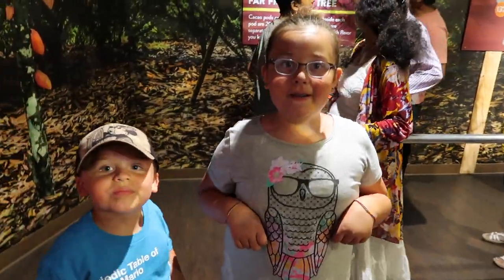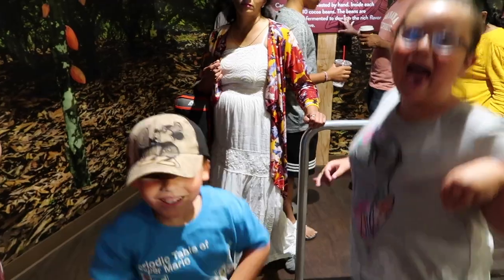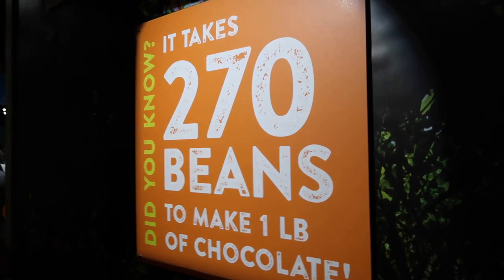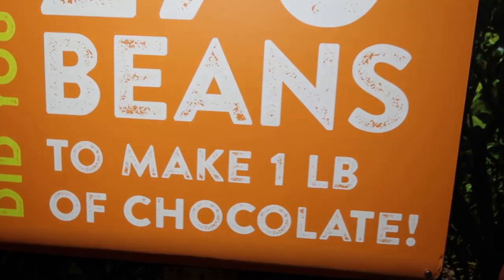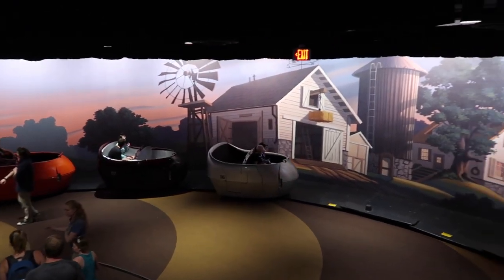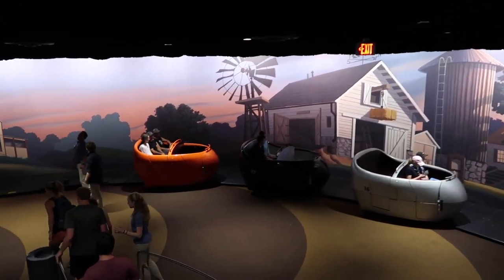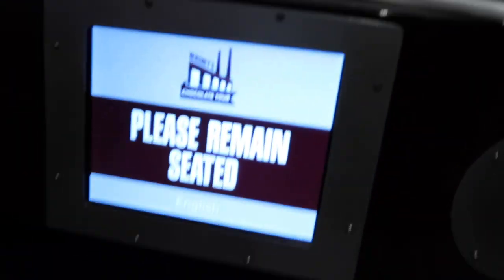The kids are gonna do some inline entertainment. Fun fact, it takes 270 beans to make 1 pound of chocolate. These are our cars for our journey, and they come in a Hershey Kiss wrap, a Hershey bar wrap, and a Reese's peanut butter cup wrap. And please remain seated.